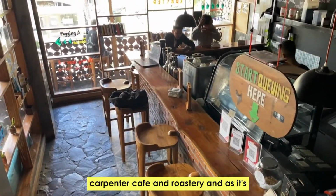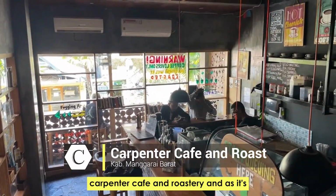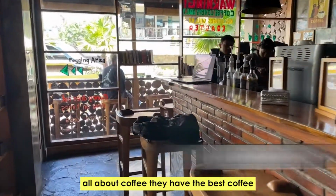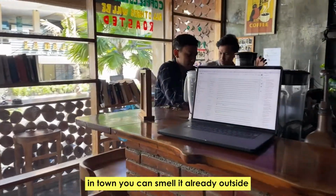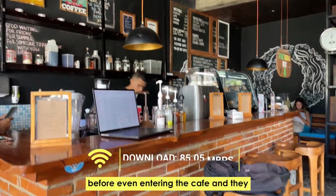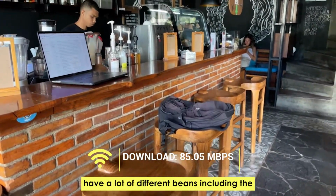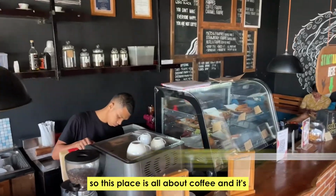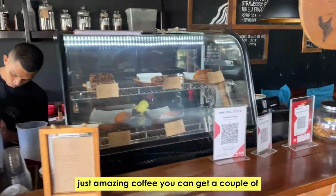For all the early birds and coffee lovers, this is the best place. It's called Carpenter Cafe and Roastery, and as it's in the name already, this place is really all about coffee. They have the best coffee in town. You can smell it already outside before even entering. And they have a lot of different beans, including the Flores Arabica bean, which is made on the island of Flores. So this place is all about coffee, and it's just amazing coffee.